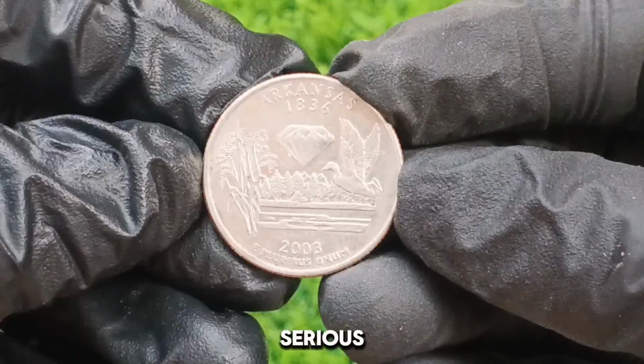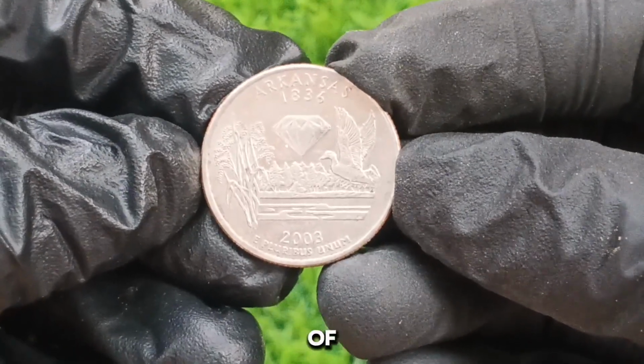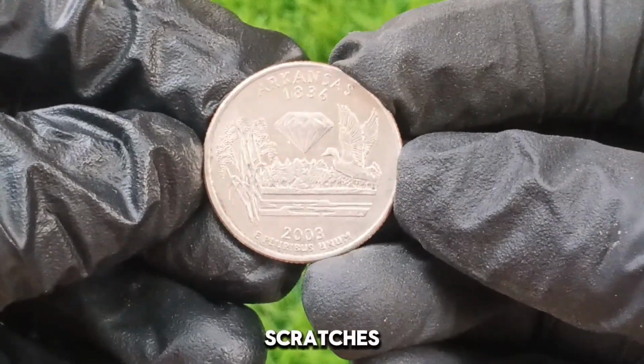This is why serious collectors pay attention not just to the design, but also to the quality of the strike, the luster, and whether the coin has been preserved without scratches or wear.